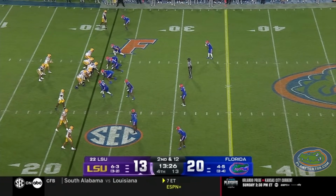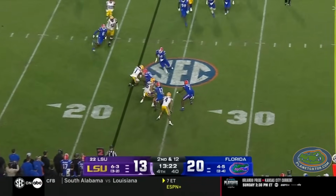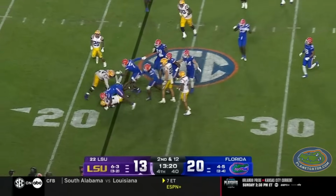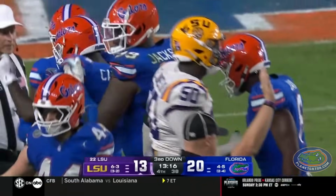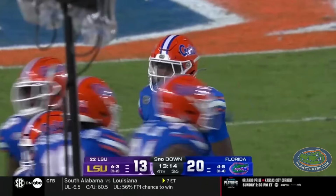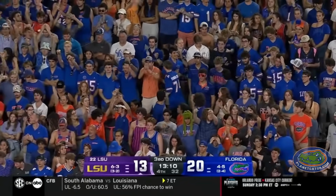Nussmeier with trips right, single left. Snap back. Slings it out. Wide receiver screen caught by Anderson to the right side, and the Gators stuff it. Jordan Castell in there first, got help as well. They get 2 yards on the play, 3rd and 11. That was a play that LSU leaned on hard back in the first half.